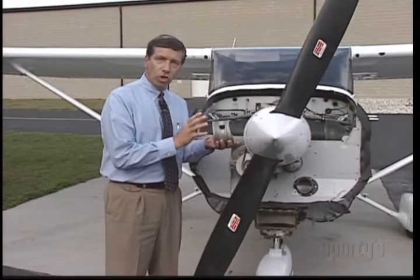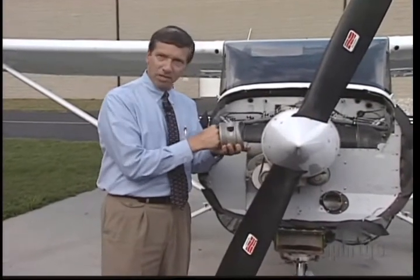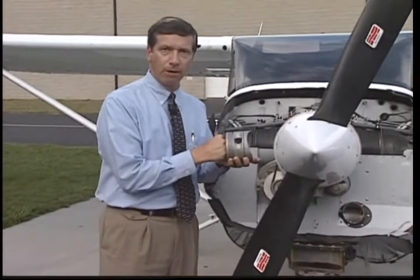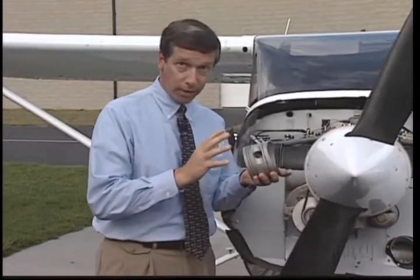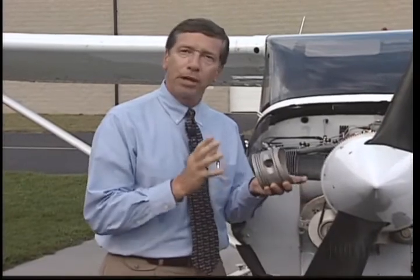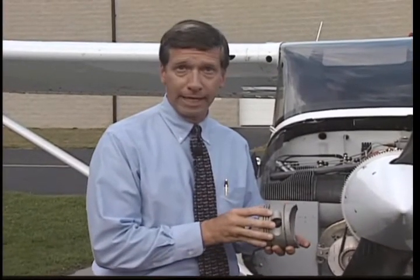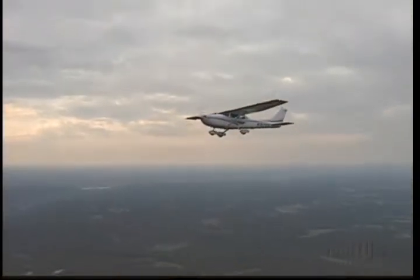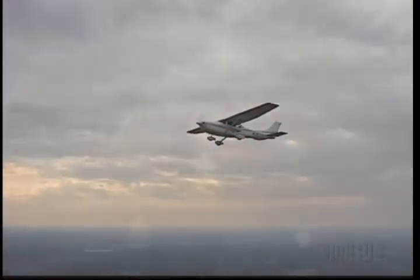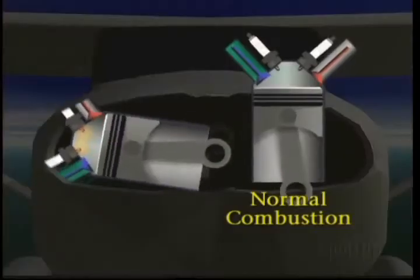The explosion's so sharp that it's often described as the equivalent of hitting the piston with a hard blow from a sledgehammer. It's hard to hear when detonation is occurring in an aircraft engine due to all the other aircraft noises, but it shows up as an unexplained loss of engine power and overheating. Detonation may be caused by using too low a grade of fuel, climbing at too slow an airspeed which creates excessive heat, or using too lean a mixture with a high power setting.